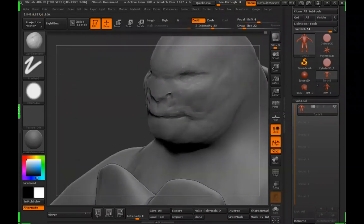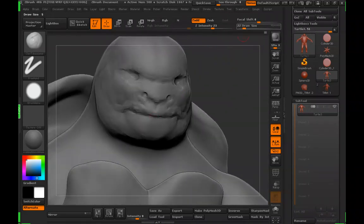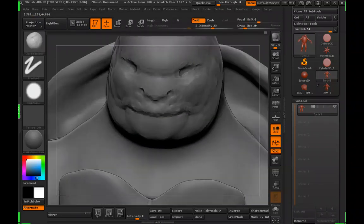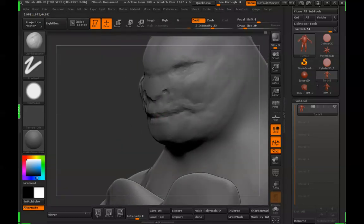Yeah, I don't think the beak concept would work in Ninja Turtles. I really don't think so. So I'm looking at this, and yeah, I think I'll go with lips. I don't know.